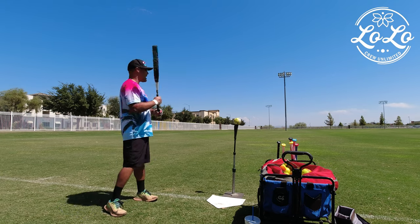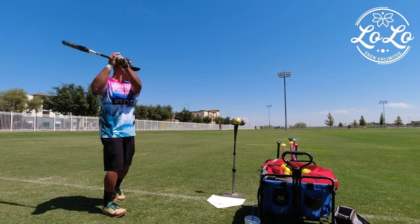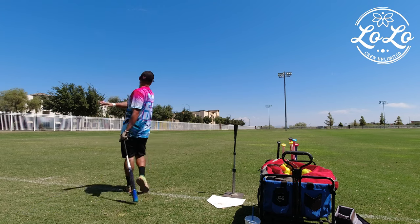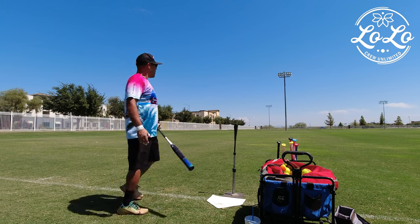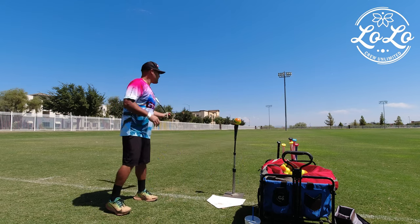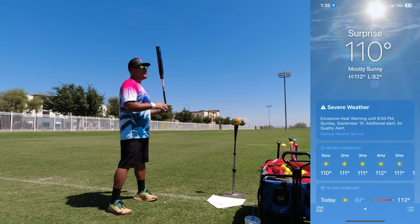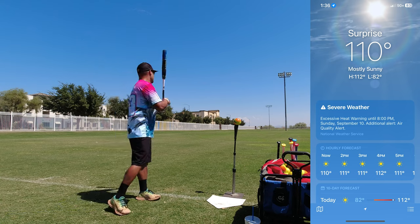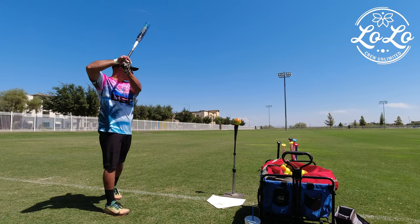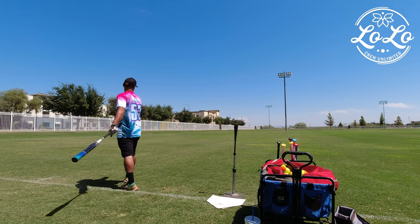Can it beat 99 though? Man, that's gonna be... 92 miles per hour. Tough, tough challenge. Balls were a lot fresher back then. And it's freaking 110 degrees right now, which probably shouldn't be out here doing this, but you know what? I love it, so. 94 miles per hour.